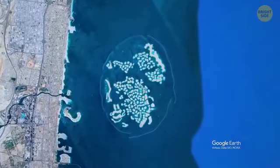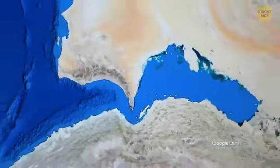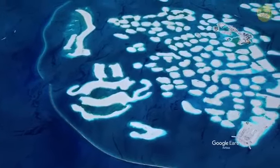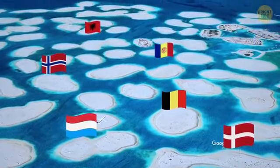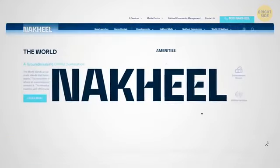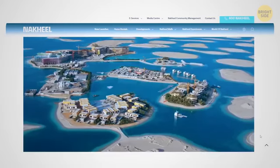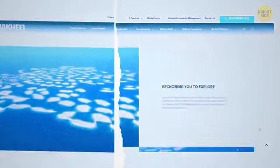So, what exactly are the World Islands? They sit around 2.5 miles off the coast of Dubai in the Persian Gulf. It's a collection of small islands replicating the world in miniature. Each island has its own name corresponding to a certain country. The archipelago was created by Dubai-based company Nakheel Projects. The name is linked to many high-profile projects, including the St. Regis Dubai and the Palm.